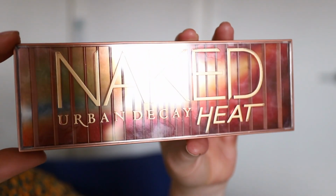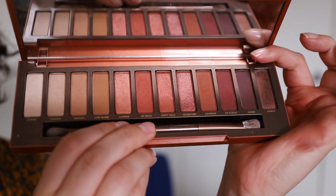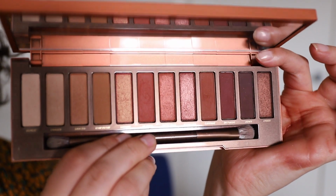All right, I think the next one that was released was the Naked Heat. I'm sort of losing track because I feel like in the last couple of years they've just been releasing so many of them that it does get a bit confusing of when they were released. But I think the Naked Heat was next, and this one was a very red sort of warm toned palette.